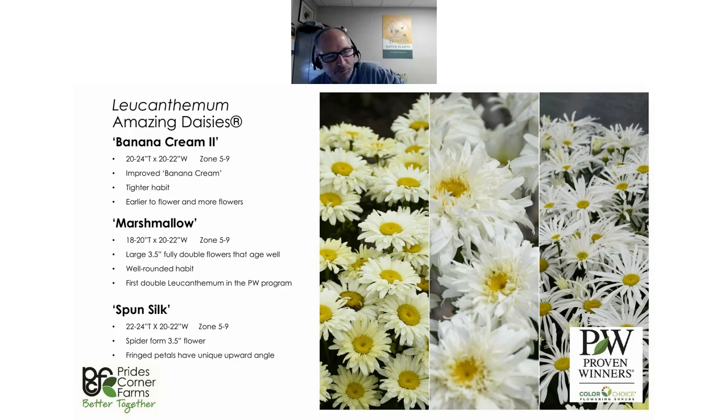Leucanthemum. Well, these three introductions, Banana Cream 2, Marshmallow, and Spun Silk, are three new introductions in the Proven Winners program. Until this year, where no one could travel, we always would make a pilgrimage out to Walters, who's the lead grower for Proven Winners perennials, always to see what was going on in their test gardens. And we have seen over the last 3 or 4 years multiple versions of different leucanthemum out there. And what they're looking for is compactness, flowers that age well, and also floriferousness, and slightly different forms. And you can see with all of these particular varieties, these three varieties, they're all dense, compact plants.